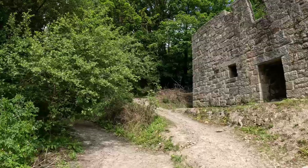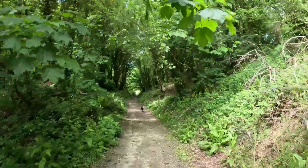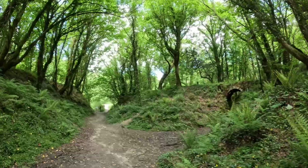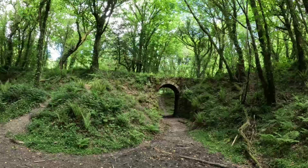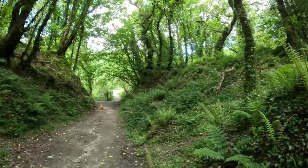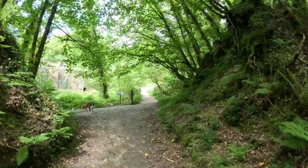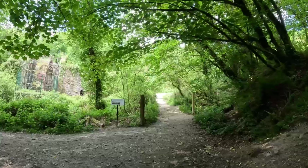I've lost my bearings a bit, but it's surely got to be this way. This is wonderfully shaded and cool through here. Tunnel over there. Okay, so I do know where we are. This is where we carried on and went alongside the river, but this time we're going to go up and follow that track.